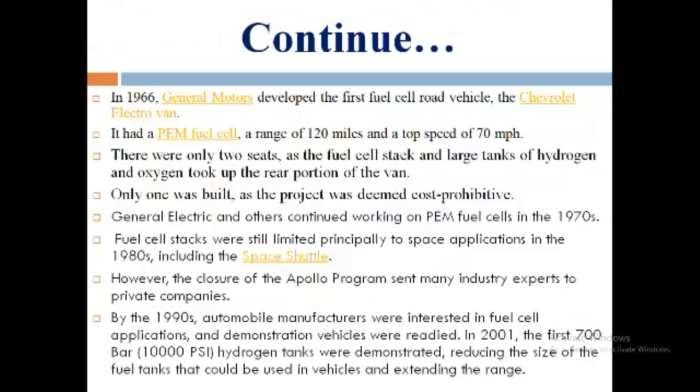Then in the year 1966, General Motors developed the first fuel cell road vehicle, the Chevrolet Electro van. It had a PEM fuel cell, a range of 120 miles and a top speed of 70 mph. There were only two seats as the fuel cell stack and large tanks of hydrogen and oxygen took up the rear portion of the van.